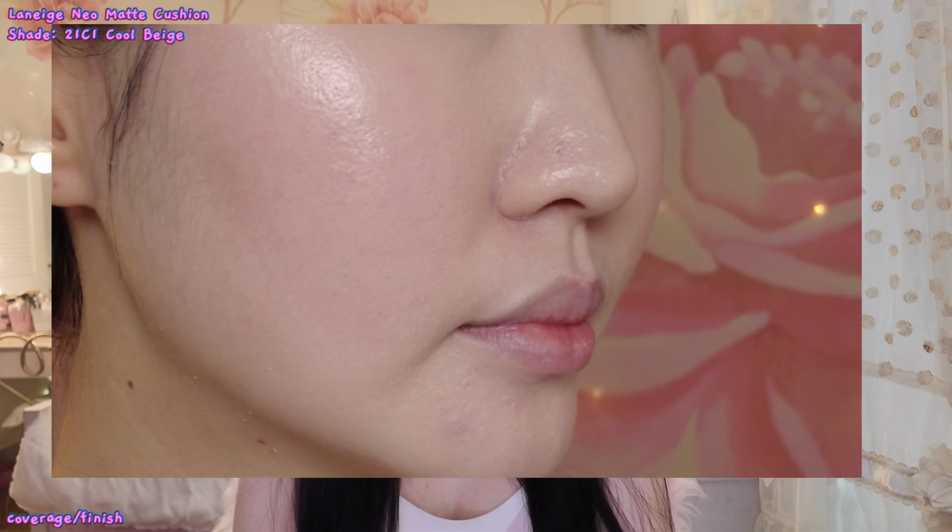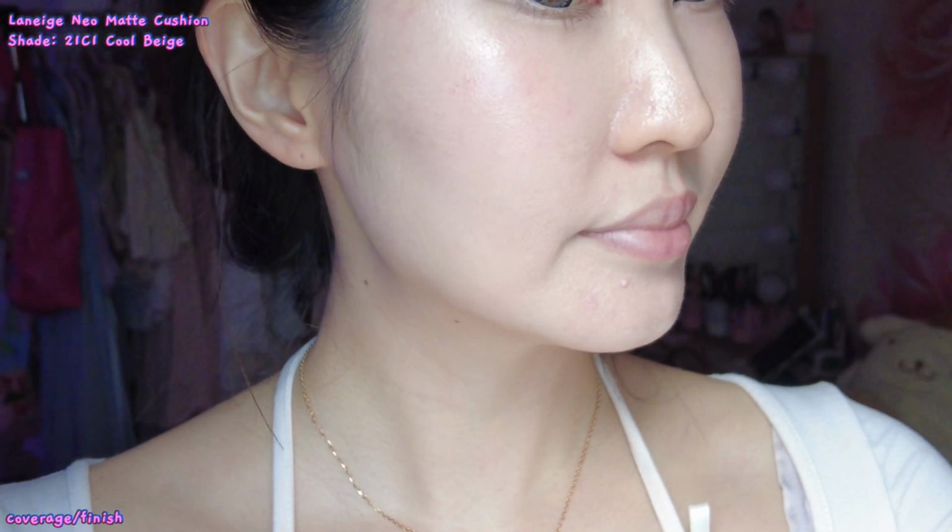Since it has so much moisture to it, is it really going to be a true matte finish, or is it going to be a dewy finish? Of course, in artificial light, it looks very dewy. But in natural light, it looks more semi-matte than a true matte. This cushion gives you a very nice and polished look.